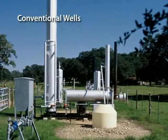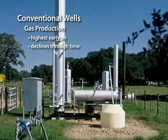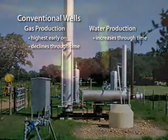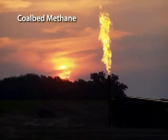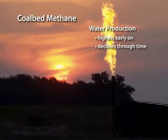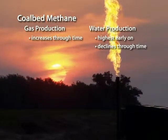Generally, in conventional wells, gas production is highest early on, then declines through time. Water production generally increases through time. In coal bed methane production, the water production is highest early on, then declines through time, and gas production increases with time, providing the coals can be dewatered.